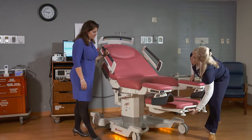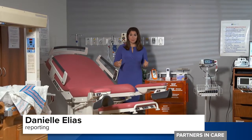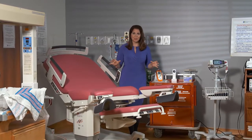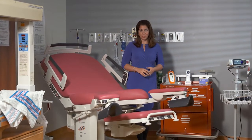Nurses like Sheila Dempsey, who have been in hospitals for decades, have seen dramatic changes in the technology around them, but not in the beds. With very little innovation in birthing beds over the past 15 years, Lynette has set out to revolutionize the industry. And one of the ways they're doing it is with this, the Ave2, designed by nurses for nurses.